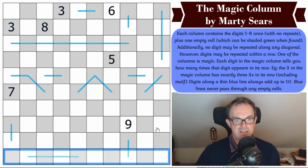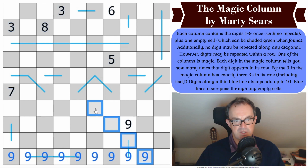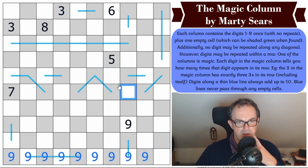Let's try and put 9 9s in the bottom row. I think this is probably what we have to do. It's going to be in an extreme position. And the reason I say that is, if we take this cell, for example, and see how far along the diagonal it goes all the way up there. If we take this cell and go all the way up there, no, this still doesn't work. Oh dear! I'm now not sure I even understand the puzzle.